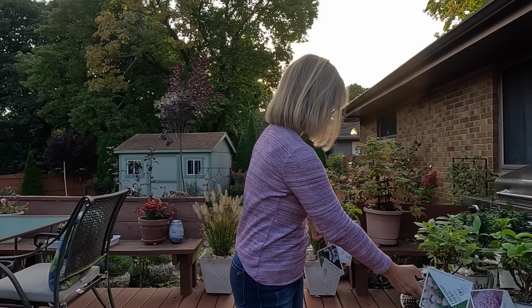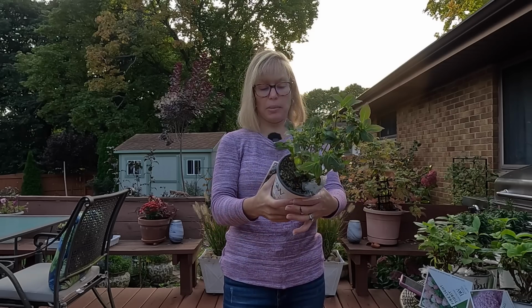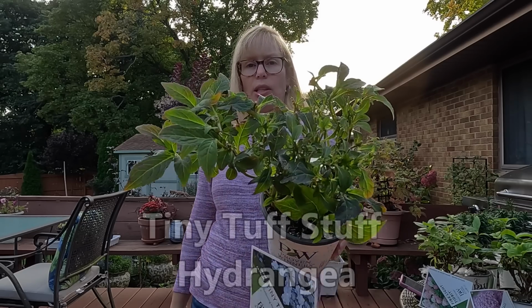That's the other thing that's nice with a plant that is low deer resistance: if the deer do come and nip off the ends and it blooms on new wood, you still have a chance of getting a bloom later on that season. Oh my gosh, I almost missed this one, but this one I'm really excited about. This is Tiny Tuff Stuff.